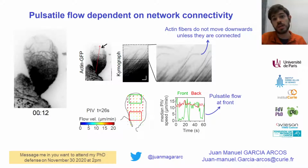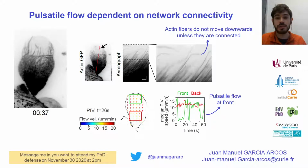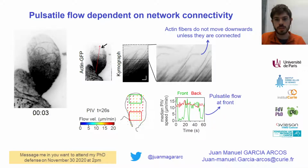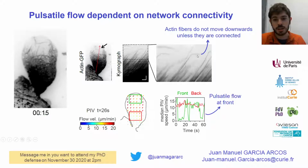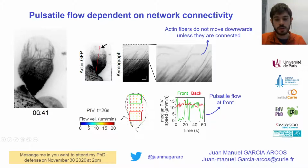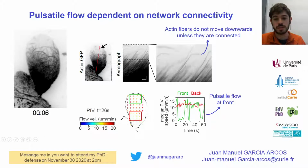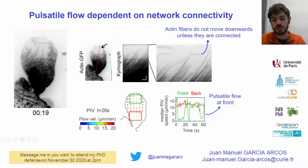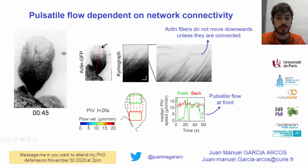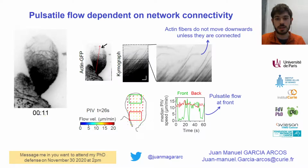And also, for example, at very low densities, if there are not enough connections, actin filaments can stay in the front and they don't flow until they are connected to the network. And you can see here in the kymograph, the filaments don't move until they are connected. So if you measure, for example, the average front flow or the flow in the back, you can see that in the front you have this on-off behavior, so you have this pulsatile flow, but in the back, because it's always connected, you have a constant speed.